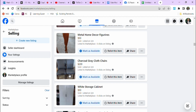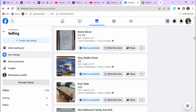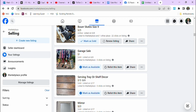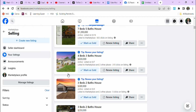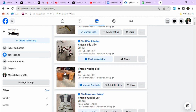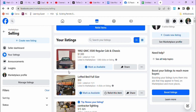Storage cabinet, chairs, home decor, tables, chairs, more furniture, pool table, Terry Redlin print, so a painting print, home decor, garage sale, skates, roofing material, all these things, refrigerator, new in box refrigerator, more houses selling, more houses. Again, furniture, vintage hunting desk. These are some of the items that I have. Nope, these are listed. They're sold. Just a bunch of another vehicle, random stuff.